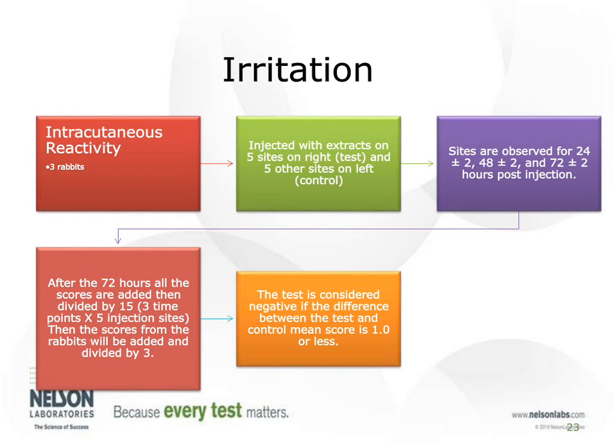So this is the intracutaneous irritation. There are some other animal irritation tests that we perform based on the route of administration of the device, but the intracutaneous is the most common test that we perform. And this is the test that's been used for irritation for the past 20, 30 years to justify medical devices as being safe.